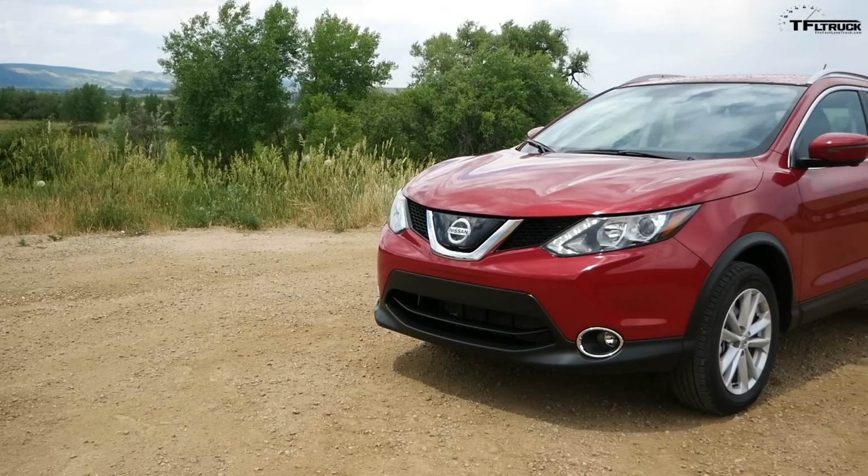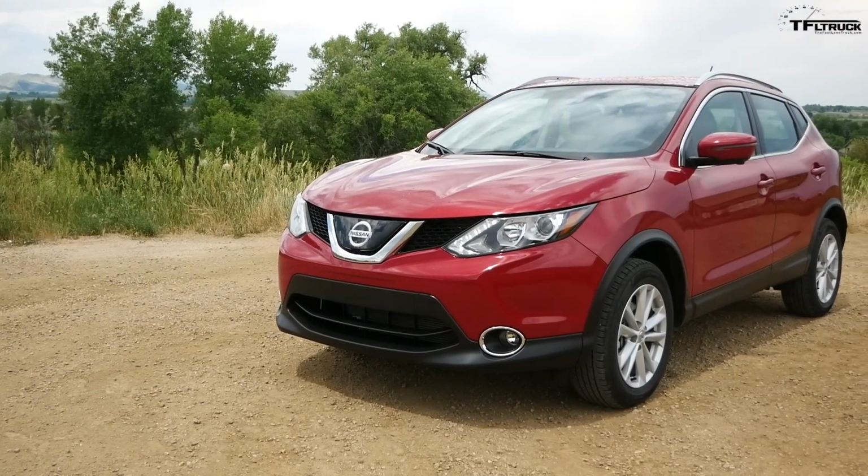There you have it. The good, the bad, and the weird on the 2018 Nissan Rogue Sport.